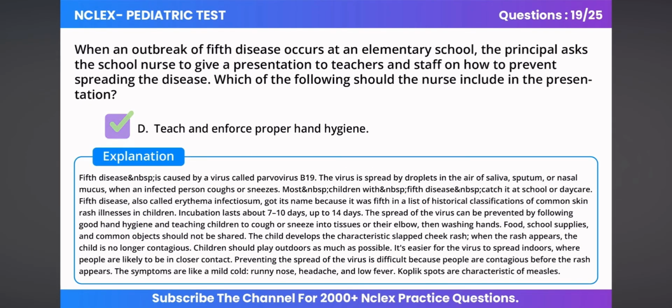Fifth disease is caused by a virus called parvovirus B19. The virus is spread by droplets in the air of saliva, sputum, or nasal mucus when an infected person coughs or sneezes. Most children catch it at school or daycare. Fifth disease, also called erythema infectiosum, got its name because it was fifth in a list of historical classifications of common skin rash illnesses in children.